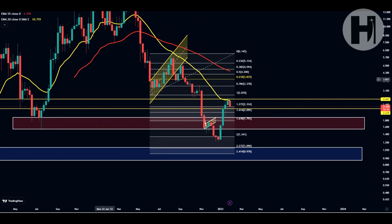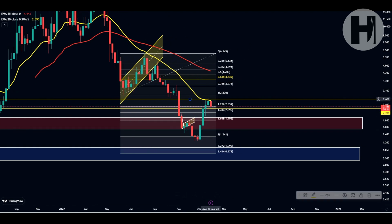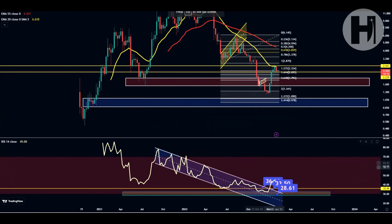You can also see that we have the two yellow trend lines here. And we got rejected from the upper one, which was at $2.66. And this was the swing low that we printed all the way back in May of 2021. And the lower yellow trend line, I'm not sure why that is there. I think it's supposed to be on the daily chart. So we'll jump into the daily chart in just a second.